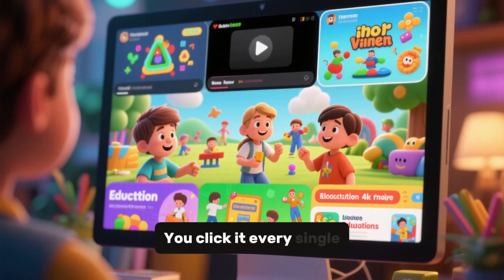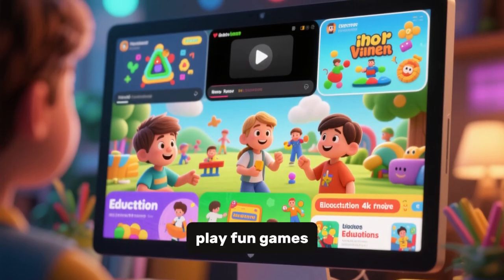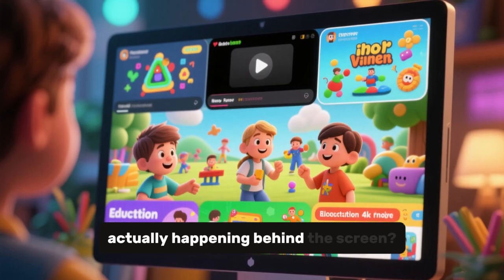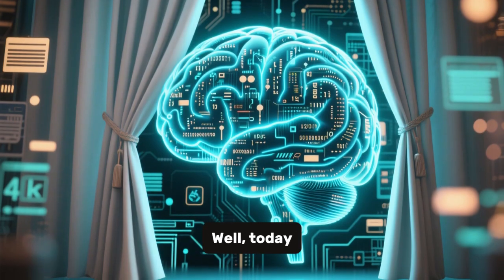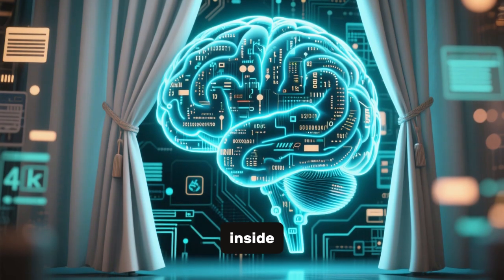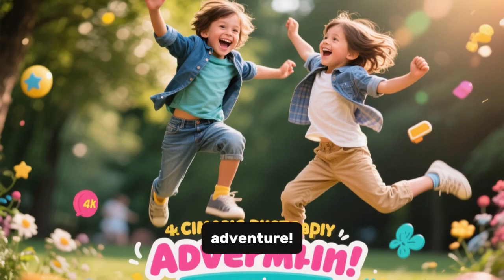You click it every single day to watch awesome videos, play fun games, and learn cool new stuff. But what's actually happening behind the screen? It's like magic, right? Well, today, we're going to pull back the curtain, open it up, and peek inside a website's amazing brain. Get ready for a tech adventure.